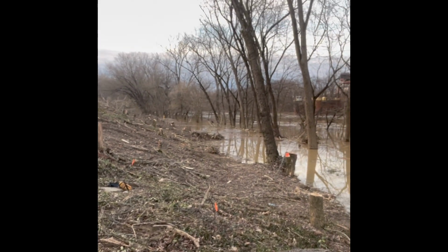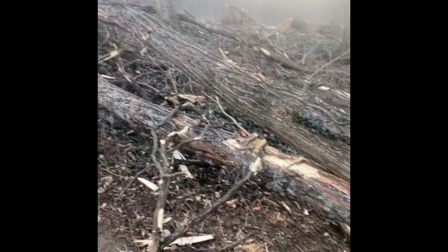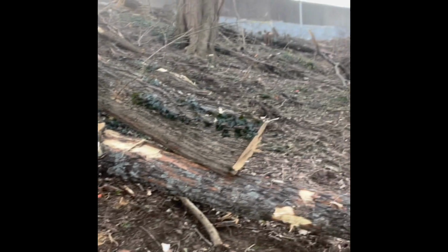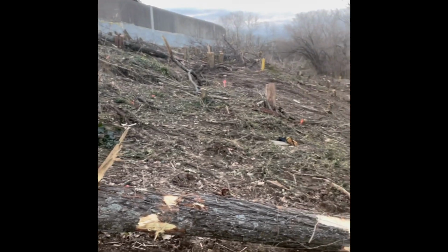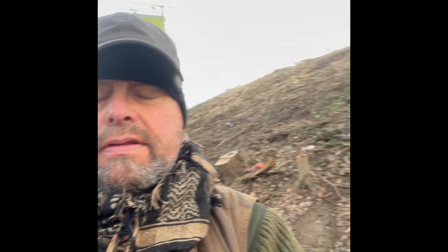It really sucks that we lose so many trees, but I did the best I could. My problem was I was dealt a crappy hand because this area had been slipping for the last, that's why I put these trees here, because it was slipping. And I thought I could maybe help and get some native trees established.